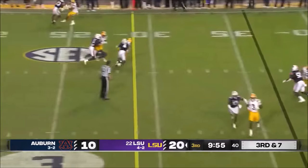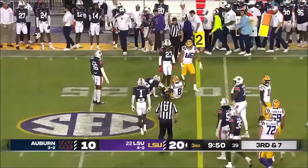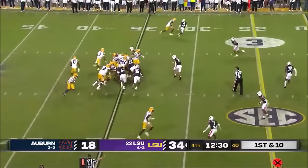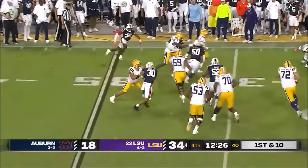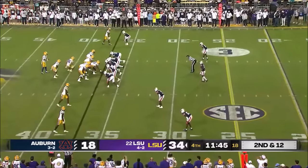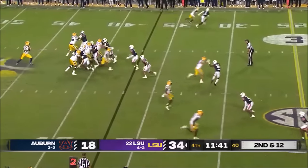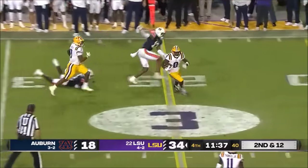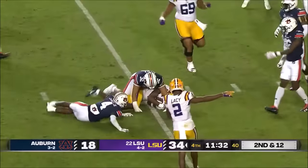Third down and 7. Daniels, he gets it complete for a first down as he goes right back to Nabers. If you watch LSU, every game they've played, there's no way that guy's, at least in my opinion, not the third QB off the board. Nabers able to shake free and get. Second and 12. Offensive line did their job, and then Daniels does his job, and then Malik Nabers turns the corner.